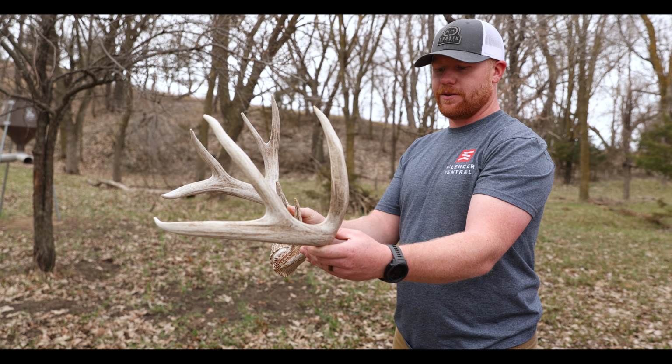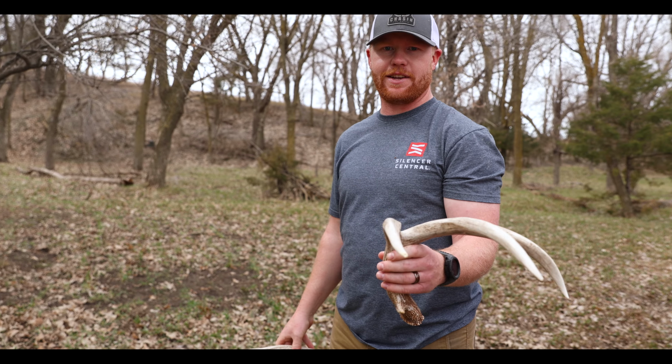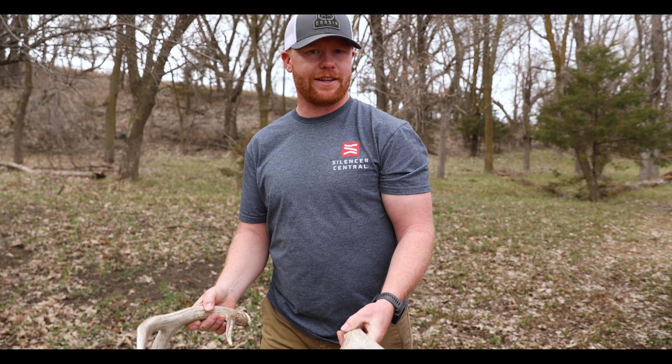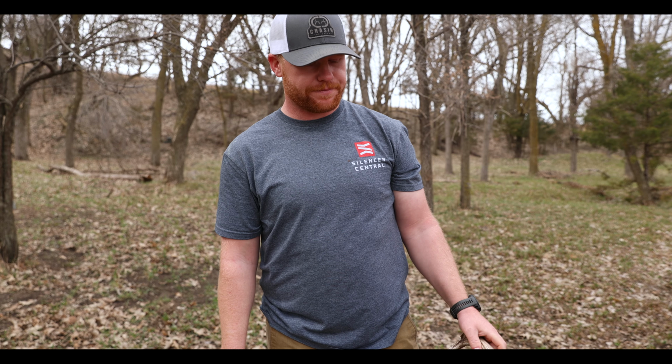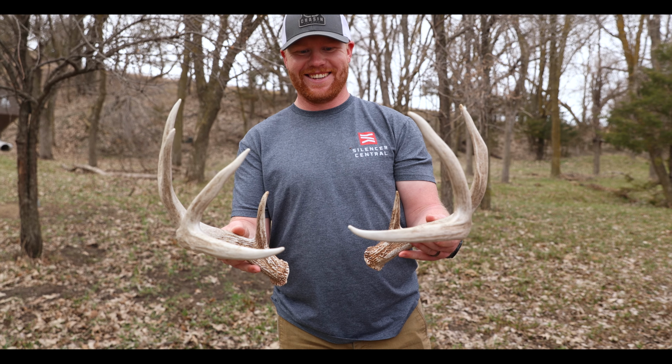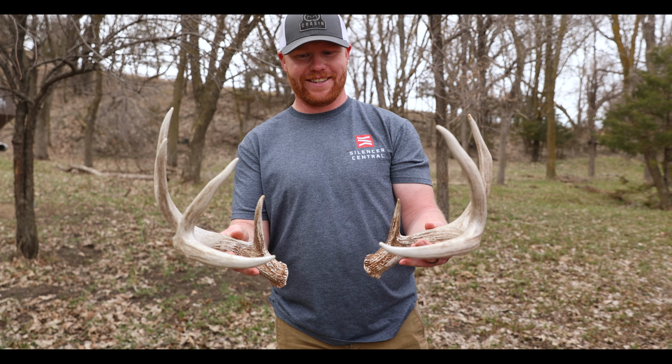He's 5 years old, and I'm excited to see what he turns into at 6. That'll be one of our top 3 deer for sure. Yep, and I'm sure Garrett will be hunting him hard. We've had him on camera since at least 2019, so yep, this is year number 5. He'll be a 6-year-old this year.